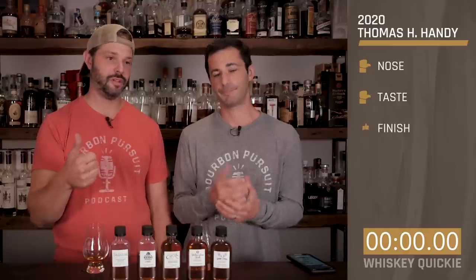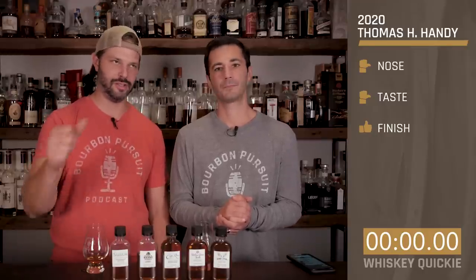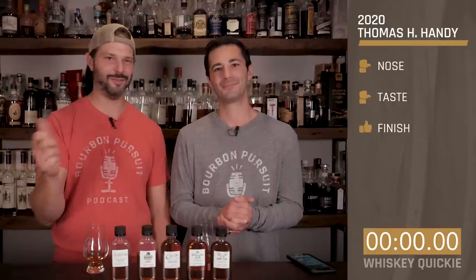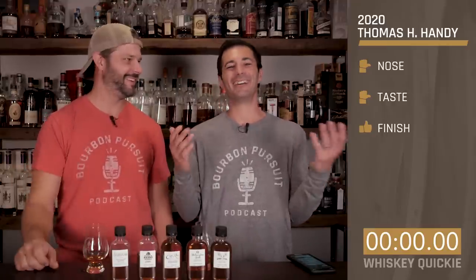And on the finish? Thumbs up. I mean, I liked it. It's still bold, big, bold cinnamon kind of spice flavor going. So that's kind of the taste. I was kind of like 3/4 because I like the finish so much, but I'm confusing everyone. So we'll say sideways thumbs. Yeah, we'll go ahead and take that. All right, stick around. We're moving to the bourbons next.